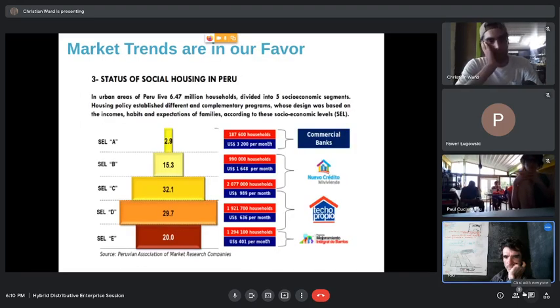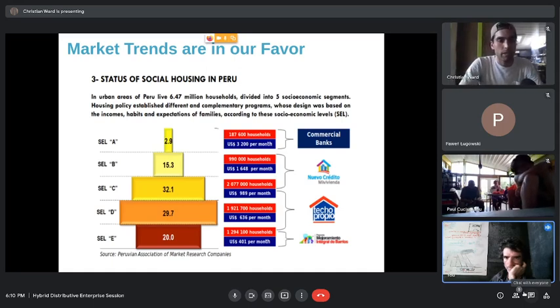So I'm thinking about now solving houses in Peru, precisely. So there's five socio-economic segments, and I want to go to segment D, which are 1,921,700 households, and this is basically an approximation of how many people need a house or are going to need a house in the next 10 years. So the market is big, and we have a good product. So I'm betting on that.